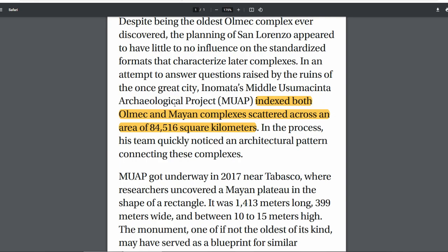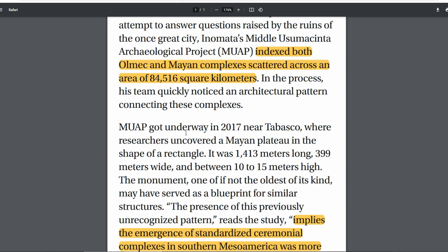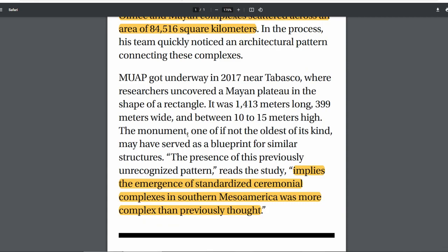This scientist Inomata creates the MUAP, the Middle Usumacinta Archaeological Project, which was the body in charge of indexing these sites essentially with LiDAR. So in 2017 near Tabasco, they started uncovering the Mayan plateau in the shape of a rectangle. It was 399 meters wide, 1,413 meters long.